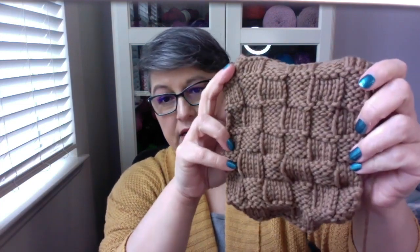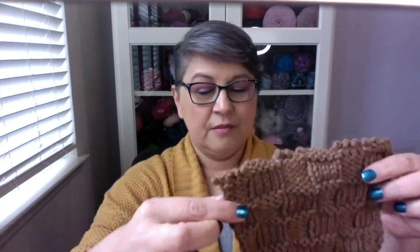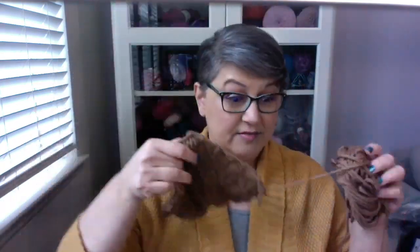It looks pretty. I like it. But it looks like I kind of did decide I was going to frog it because I took the needles out. I probably needed them for another WIP. But this is my project. So yeah, this is probably going to get frogged. And I'm definitely going to use that yarn for something else. I don't know what I'm going to make. I'm kind of excited about that.